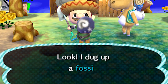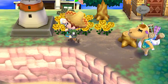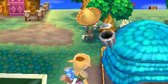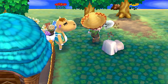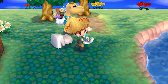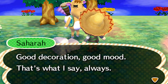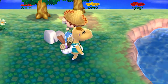I caught a fossil. Dug it up. Didn't really catch it. I dug up a fossil. Call me Moo Fossil. I'm getting so many fossils. And I'm a cow. Moo Fossil, the cow who collects fossils. Maybe it's a cow that died millions of years ago and has been turned into a fossil. I'm trying to break this just to see if it's the money rock. Okay, sorry, I did not mean to talk to you. Good decoration, good mood, that's what I say always. Good. Maybe you can get way out of here and let me do my money rock thing.